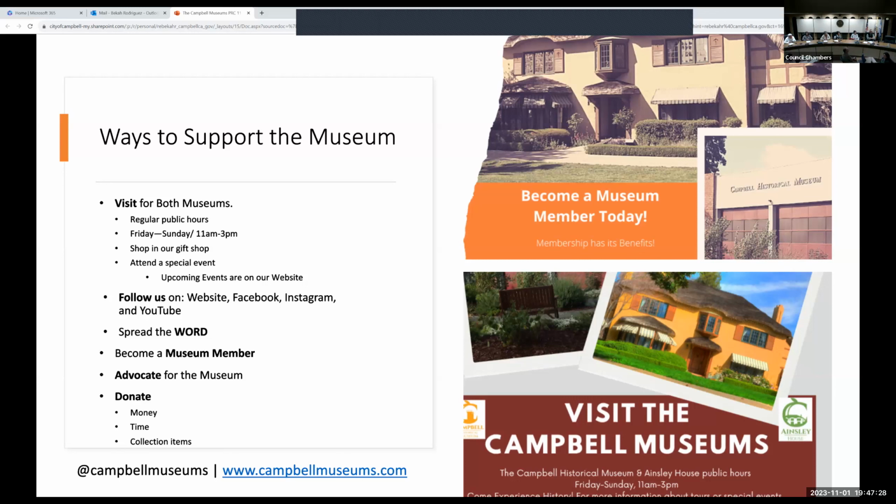You can become a museum member. We have membership options that are run through a museum foundation. Members do get benefits. You get free tickets to our events, and a discount on the gift shop. The benefit of supporting history in Campbell. You can advocate for the museum. We always need people to speak up for us.